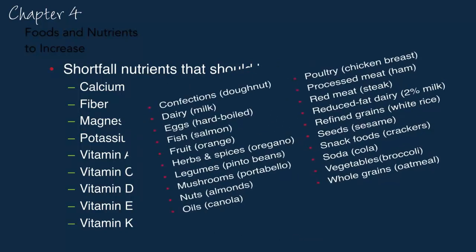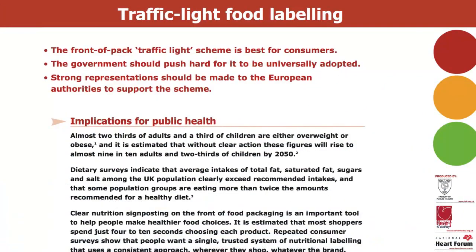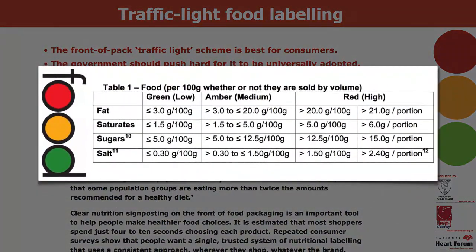Let's look at 20 different types of foods to see, based on the federal guideline criteria, which foods are the healthiest and which foods are the least healthy. To illustrate, I'll use traffic light labeling like the UK signpost system, which assigns colors, like green meaning go, yellow or amber meaning caution, and red meaning stop, and think before you put it in your mouth.